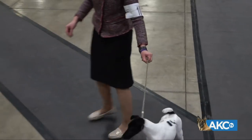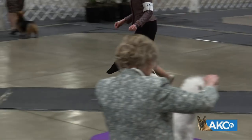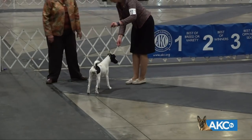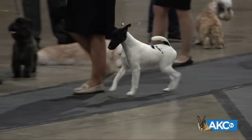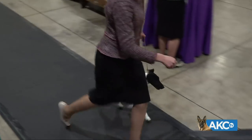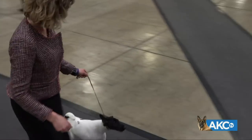Can't show them all. That's right. Linda is actually the youngest Smooth Fox Terrier to ever win a Best in Show. She went Best in Show at her first dog show that she ever attended at 6 months and 3 weeks of age. Wow. She should be a small, compact, well-balanced breed. Straight legs, with a narrow, flat skull.